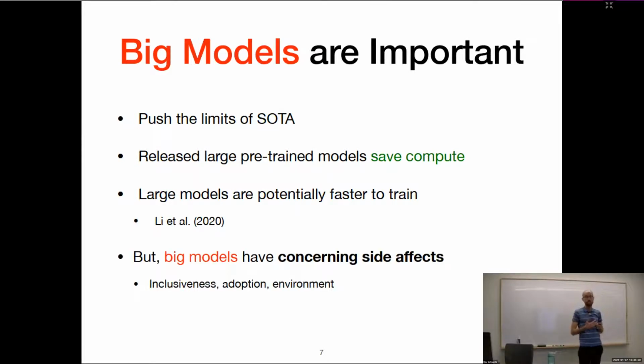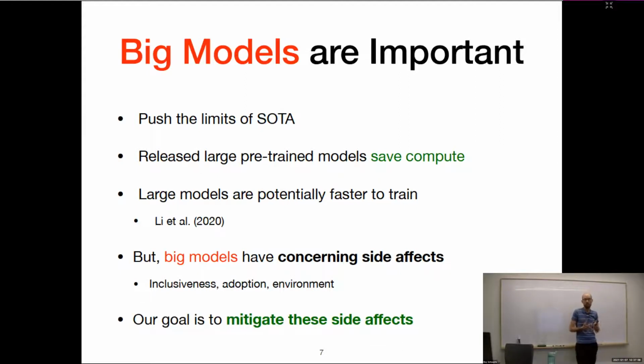But at the same time, these big models have concerning side effects in terms of inclusiveness, adoption, and environment, I think that I started with. And so our goal, again, is not to push them aside altogether, but to try to mitigate these side effects. And this is what I will be talking about.